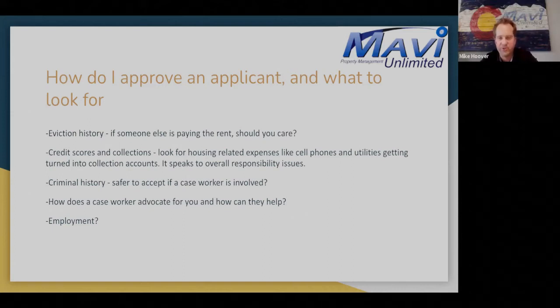Criminal history, we generally are not felony friendly in our company. That's sort of a personal choice that you'll have to make as a landlord. I would say that you will have a caseworker involved, and so there probably is some inherent benefit of having that. And maybe it's not as dangerous to accept a non-violent offender who has a felony in their past for whatever minor case, because there is sort of that advocate working alongside with you if an issue would pop up.